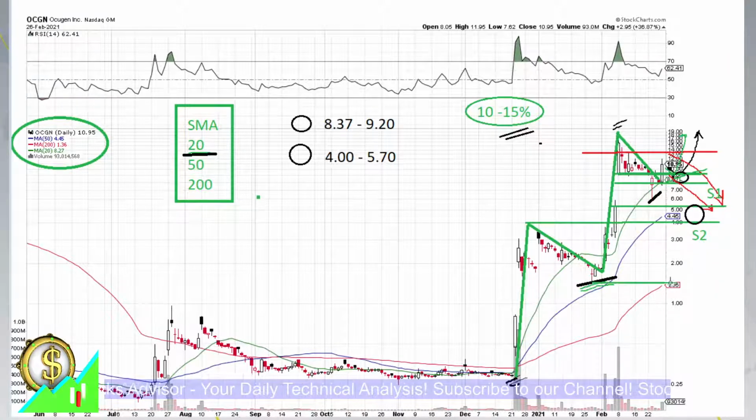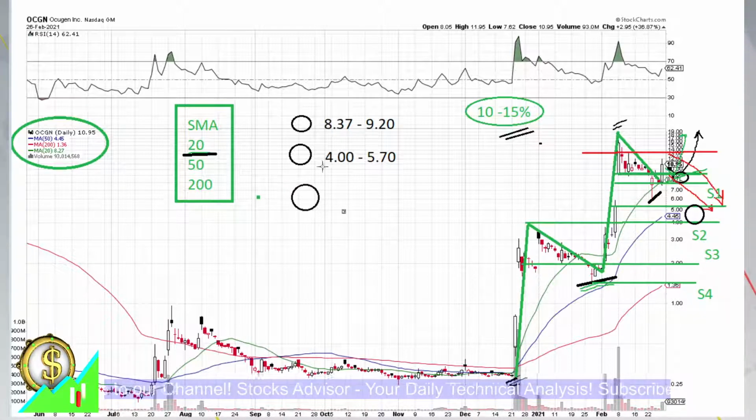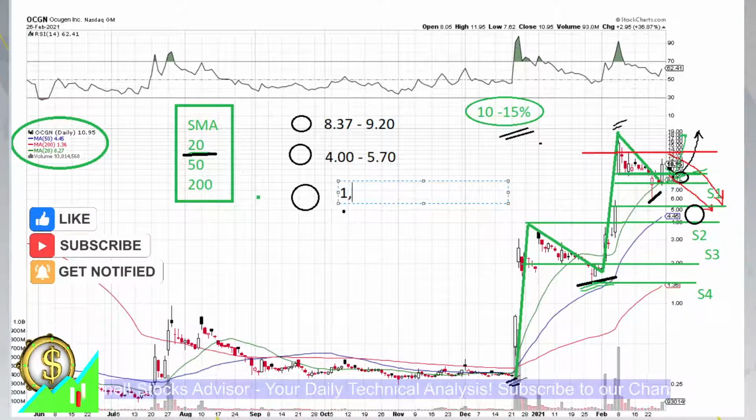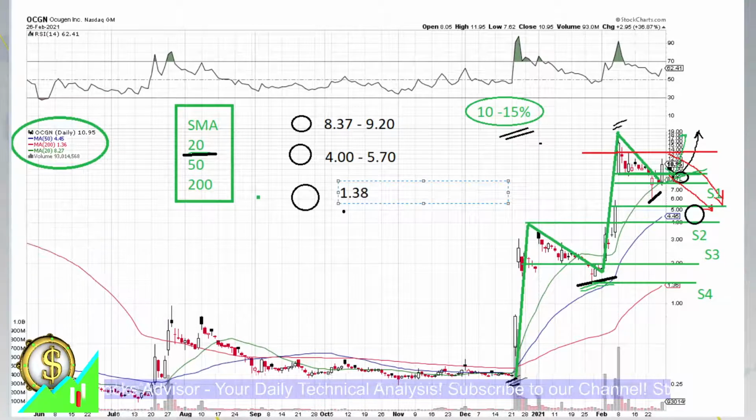So this would be this line, this very low, and also by that time it's also moving average 200, so very strong support line as well. And these would be S3, S4 levels. And if you look actually in numbers, these are again very low, but if negative catalyst comes in, it could kick the stock price really low as well. So this would be between 138, the current SMA 200, and 2.